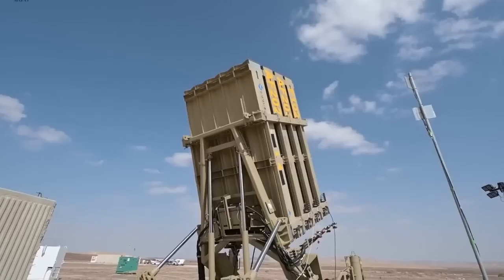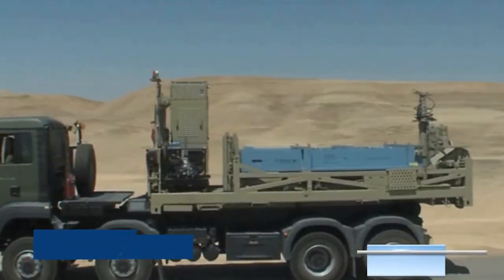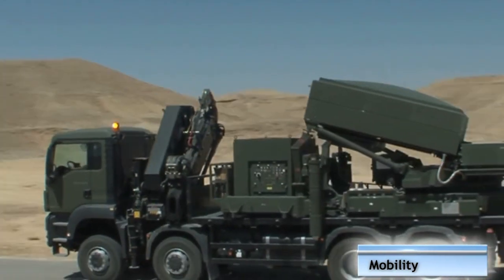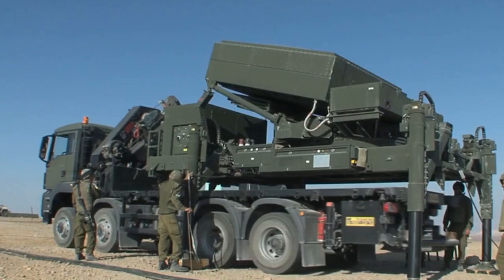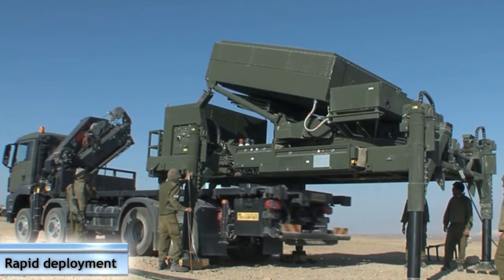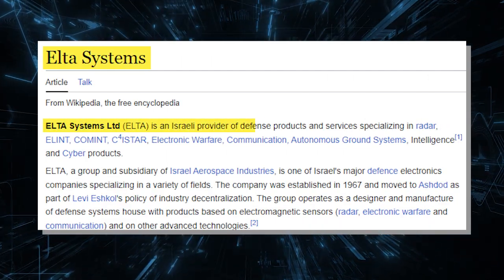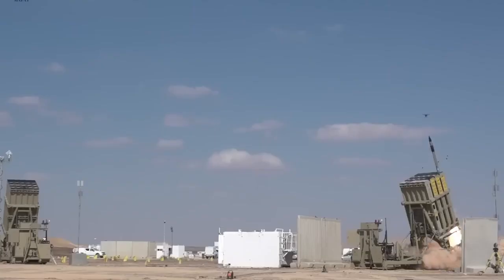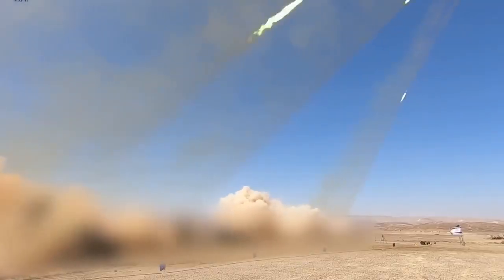At the heart of the Iron Dome's success is its sophisticated battle management system, a critical component responsible for tracking incoming threats and coordinating the system's response. This crucial systems programming was entrusted to the Israeli company Elta Systems, known for its expertise in complex software development. Their involvement played a pivotal role in shaping the Iron Dome into the formidable defense system it is today.